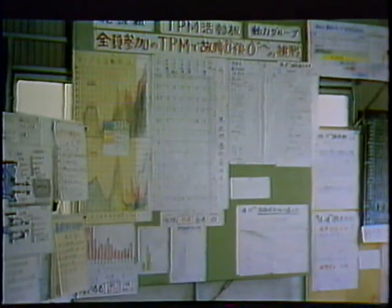Each small group at the Toyokawa plant maintains a bulletin board to promote their autonomous maintenance activities. The group's current improvement focus is prominently displayed, and its progress can be monitored at a glance. The group bulletin boards foster a competitive spirit among the various groups that has resulted in a strong operator training program.